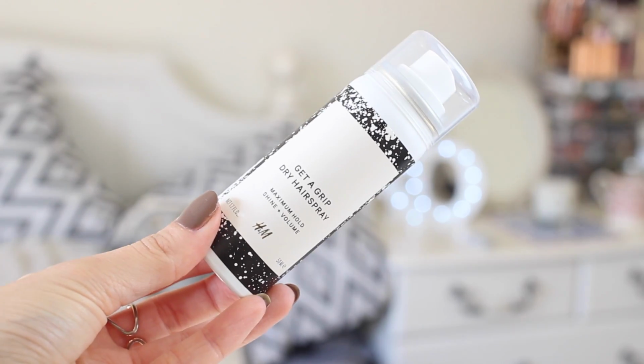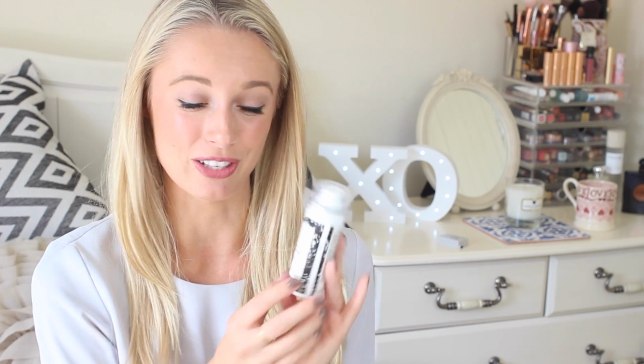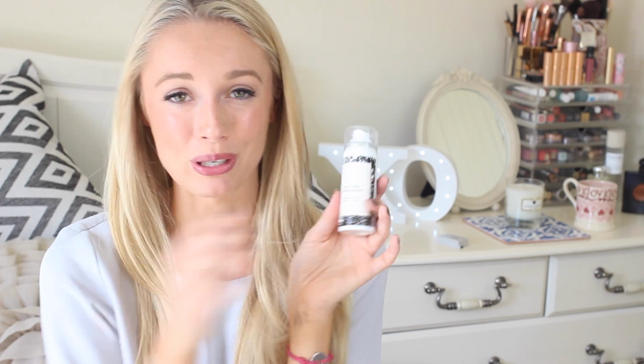I just found one more thing, so that wasn't the last. I also got a Get a Grip dry hairspray. I just thought this was a fantastic handbag sized hairspray. Again, I'm really sorry, I haven't actually tried this yet, so I can't tell you whether it's good or not, but as I said, check the blog post down below. But I always think that handbag sized dry shampoos are amazing because that's when you really need them, when you're out and about.